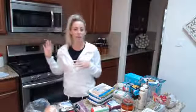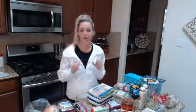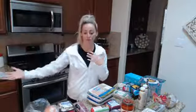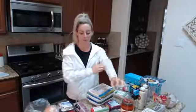But it just makes meal prepping very, very simple. So I'll go through, I have recently become gluten-free, and that has been since Thanksgiving. So I even went through Christmas and New Year's being gluten-free 100%. And so super excited about that.